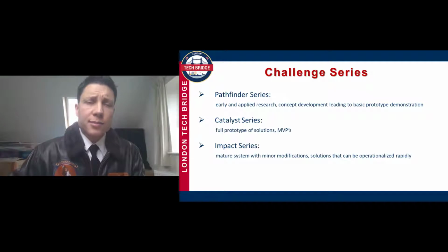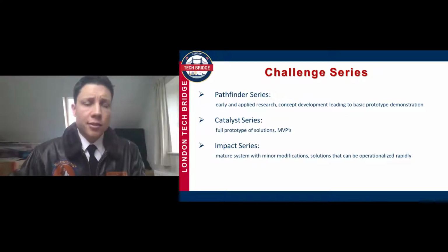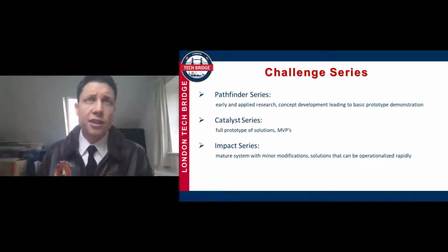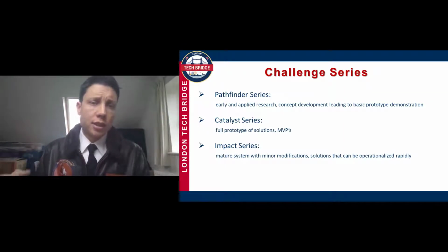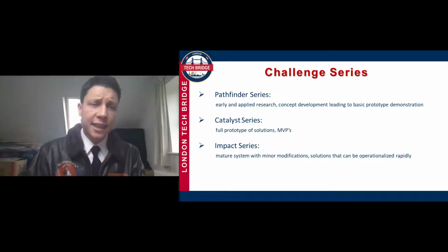So before we get into the specific Apex Undersea challenge, these are three different challenge series that the London Tech Bridge will be executing as time goes on. The Apex Undersea challenge is the first in this Pathfinder series. The Pathfinder series of challenges will focus on early and applied research, concept development, all the way to a basic prototype demonstration.